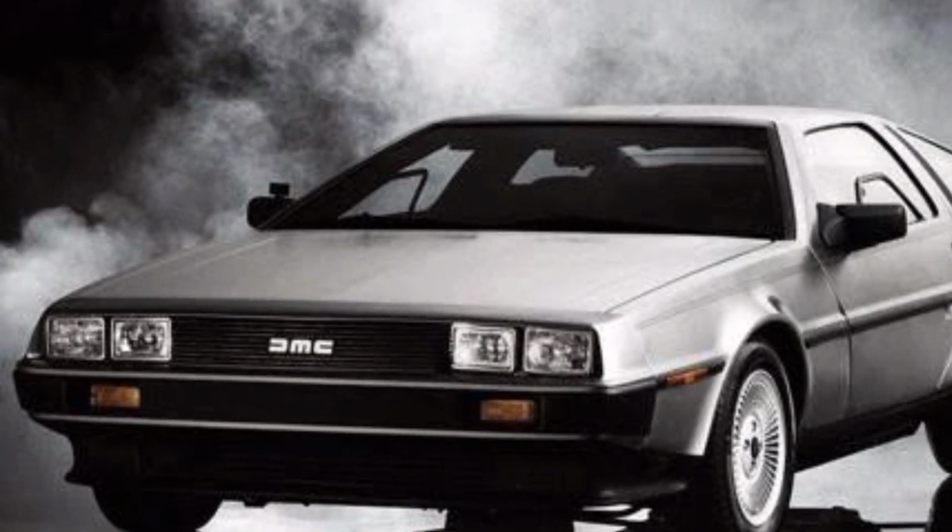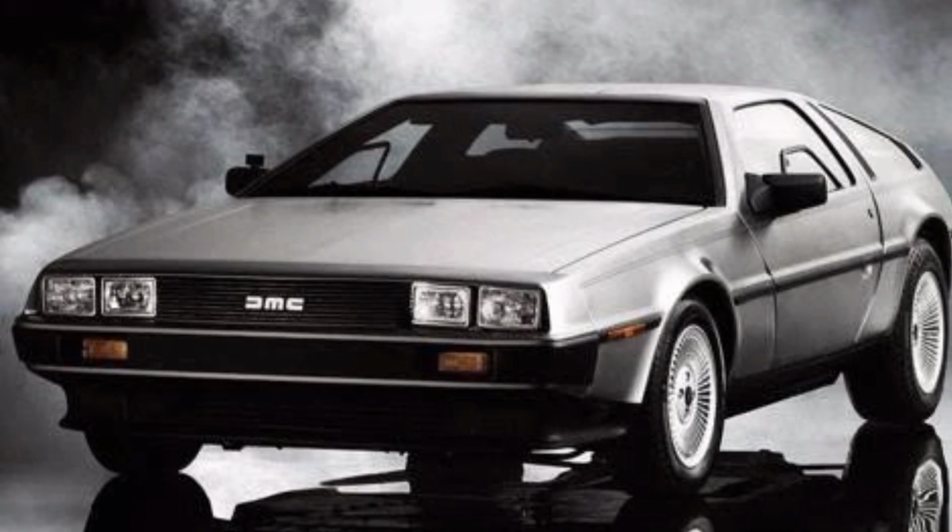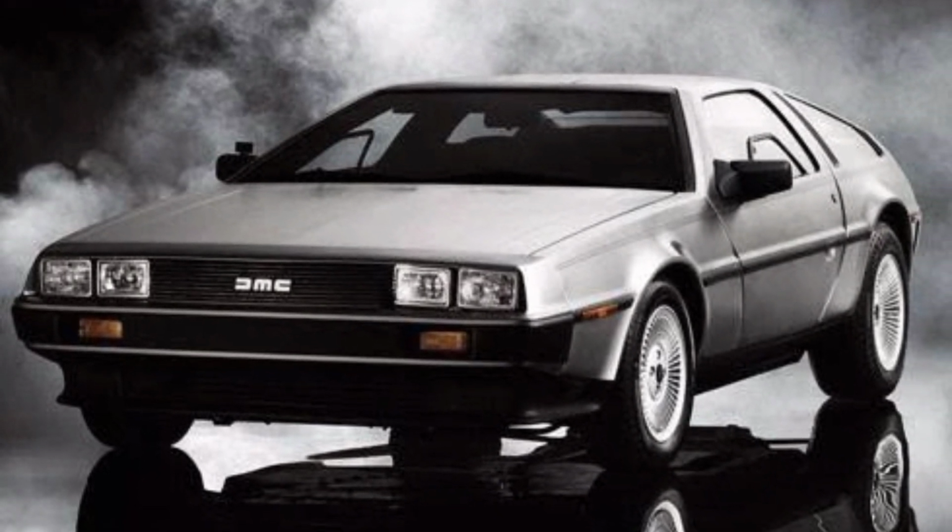One DeLorean owner, in 2016, actually got arrested for speeding whilst traveling at 88 miles per hour in his car.